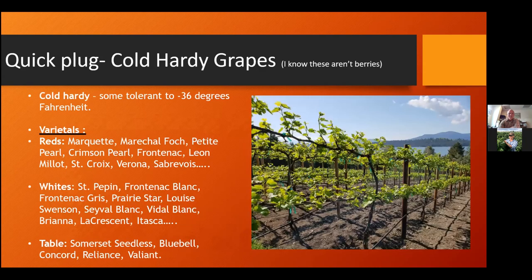Give a quick plug here for cold hardy grapes. I know these aren't berries, but it's some other interesting work that's going on alongside the cold hardy berries. These aren't the varieties that we're used to seeing on the store shelf, like a Merlot or a Cabernet. These have been hybridized with a native grape species here in North America to create a really cold hardy grape that can get way down in temperature and can grow in these colder climates.